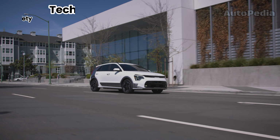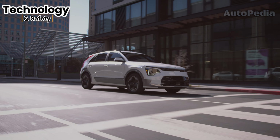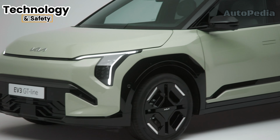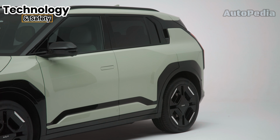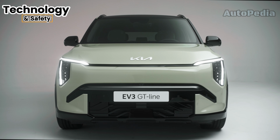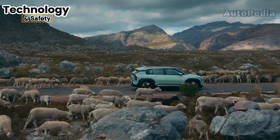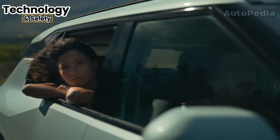Technology and safety features. Both the EV3 and Niro EV come packed with advanced technology and safety features, but the EV3 pushes the envelope with several innovations that are usually reserved for larger, more expensive vehicles. The EV3 is equipped with Kia's latest iPedal 3.0 regenerative braking system, which allows for one-pedal driving. This not only enhances energy efficiency, but also provides a more engaging driving experience by reducing the need to constantly switch between the accelerator and brake pedals.